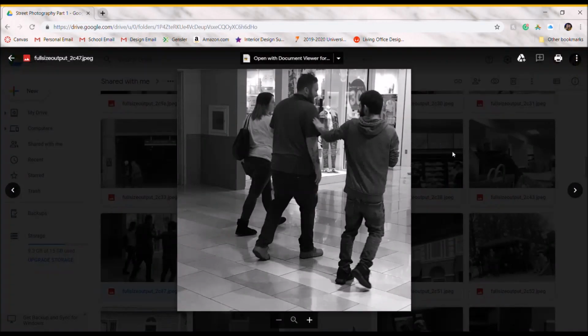Another thing is to not zoom in on the images before you take it, like seen in this one, where I feel like you could have captured more of what's going on around them in the mall instead of just them pushing each other.